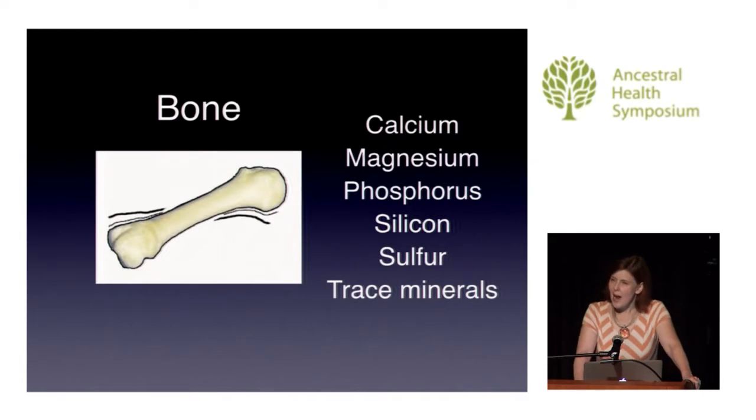And there's a myth out there that a lot of people keep repeating, that if you can't do dairy or you don't want to do dairy, that a cup of bone broth will give you as much calcium as a cup of milk. This is not true. It does not even come close. But there's so little calcium in bone broth.